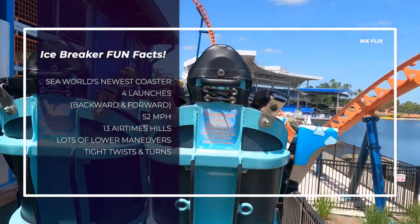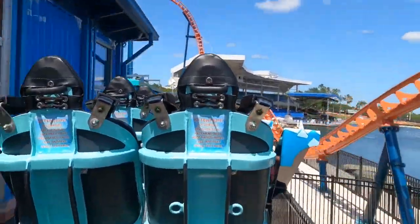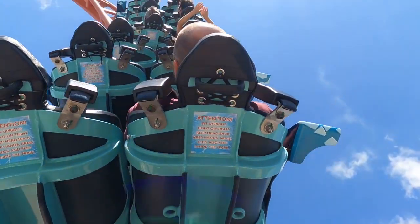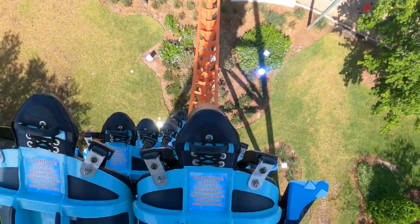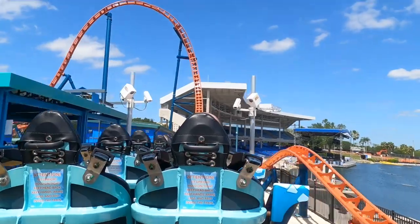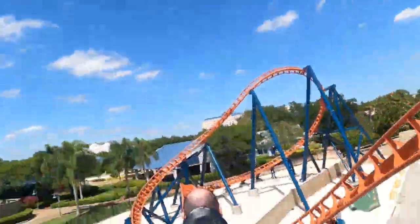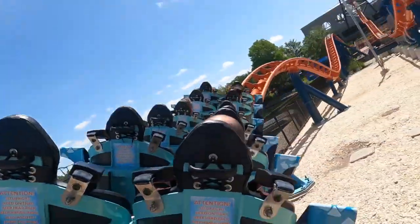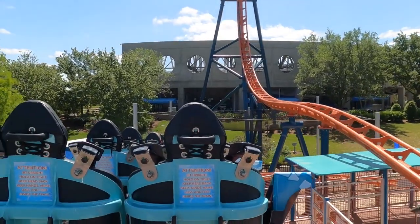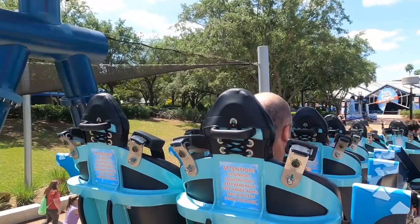Break the ice. Whoa! Nope, not enough energy to get over. Whoa. Oh yeah, that's good. And that's it, pretty quick. The back row is very nice when it comes to that spike. Heck yeah. So if you want to enjoy the spike, do the back row versus the front row.